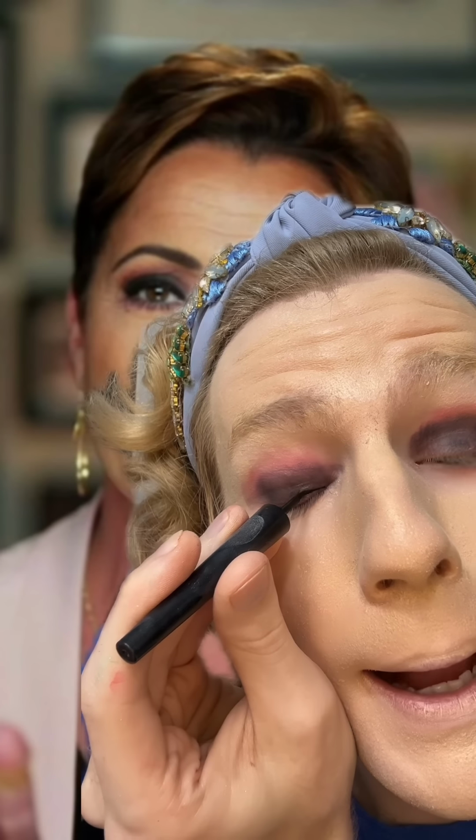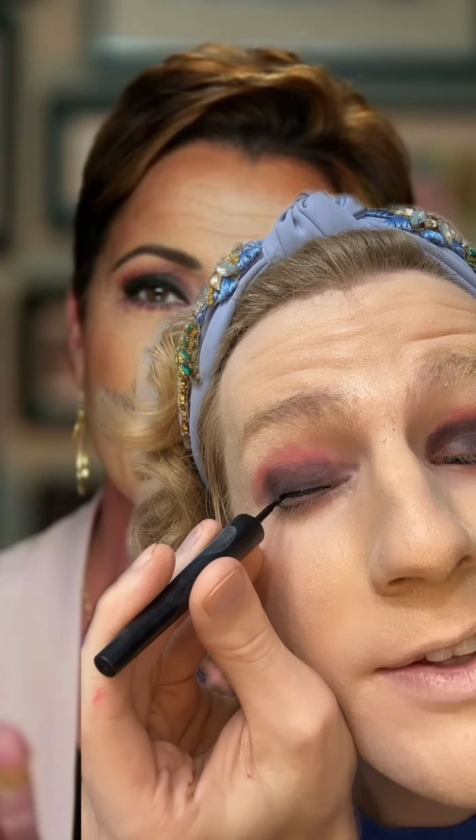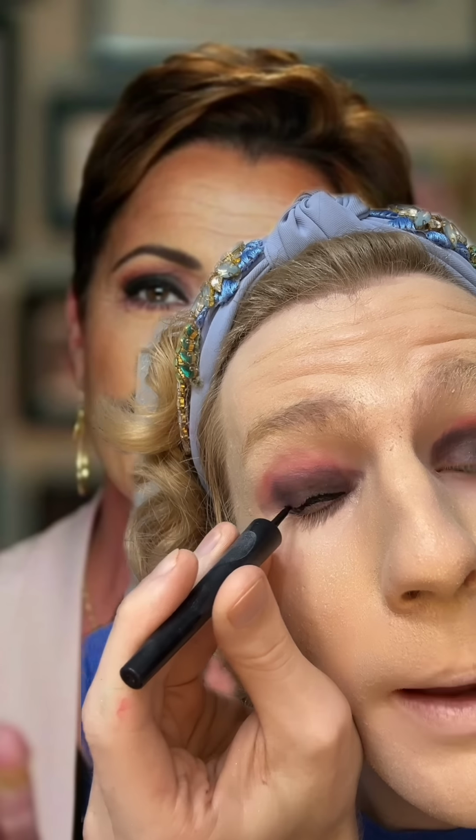Eyeliner. Take a black eyeliner and draw a pretty substantial semicircle on top of your eyelid. No, I'm not Kari or her makeup artist, so I can't tell you if this is what she actually does, but it just feels right, doesn't it?